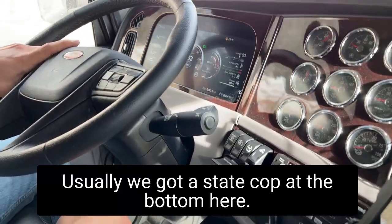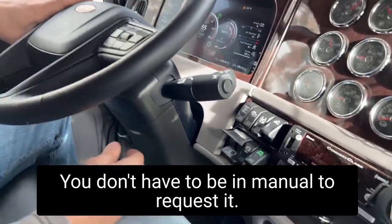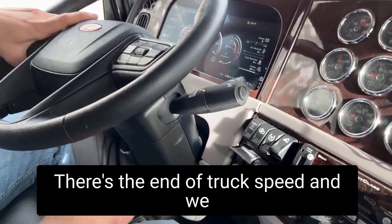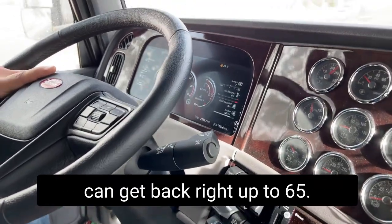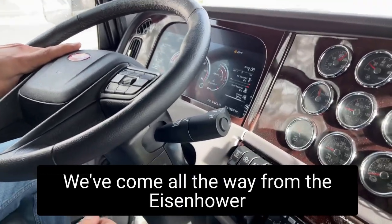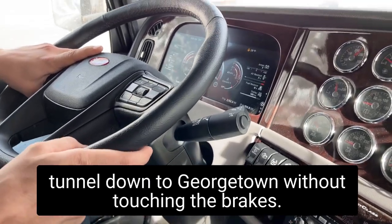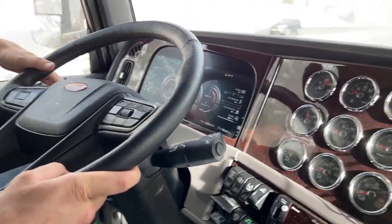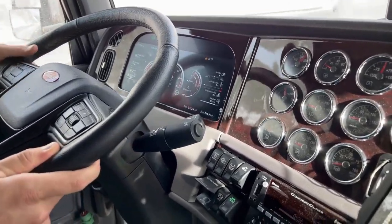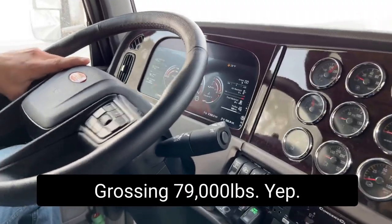Usually we got a state cop at the bottom here. So you can select the gear. You don't have to be in manual. Right. Request it. So there's the end of truck speed. And we can get back right up to 65. So we've come all the way from the Eisenhower Tunnel down to Georgetown without touching the brakes. That's correct. And we're grossing 79,000 pounds.